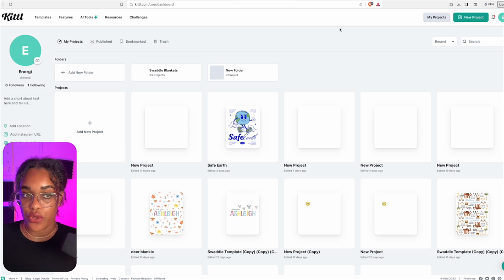Kittl is for the people who need an advanced editing software, okay? Something like Canva might be too simple for them. Something like Illustrator or Photoshop might be too complex. But Kittl is like the perfect fusion of those. You get that advancedness with a simple interface.